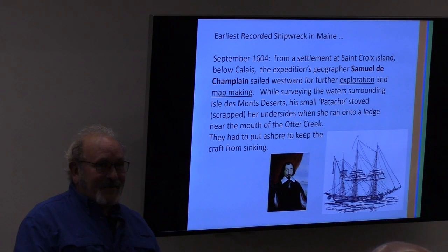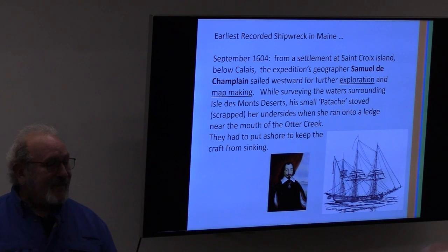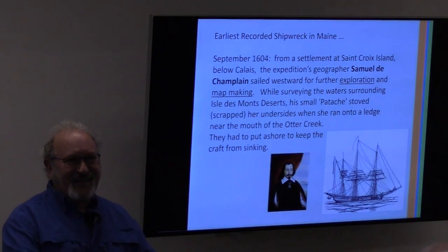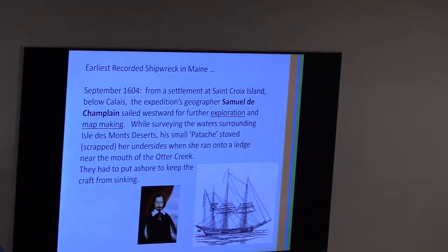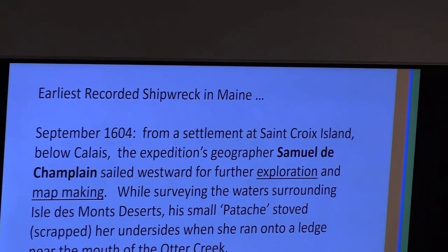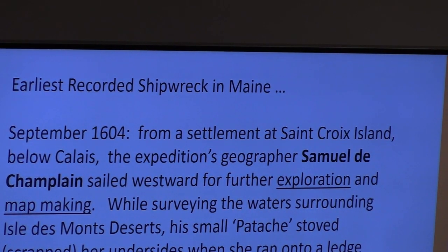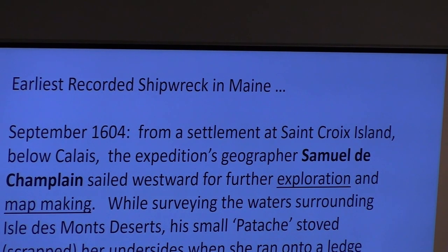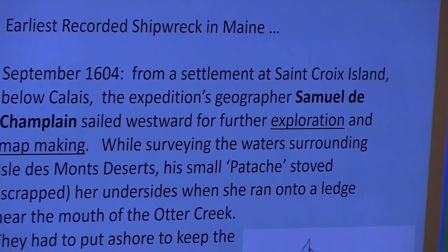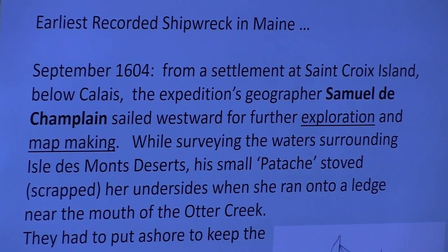So let's get to the Cape Elizabeth Lifesaving Station. That's what we started with. In 1604, that's Maine's first recorded shipwreck. Samuel de Champlain was doing some exploring and wound up scraping the undersides of his boat, and it was starting to take water, so he had to pull ashore. That was the very first recorded shipwreck we had.